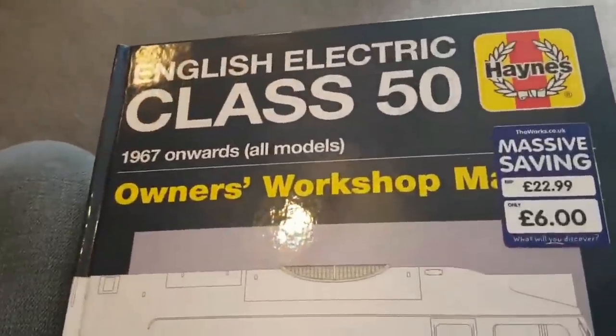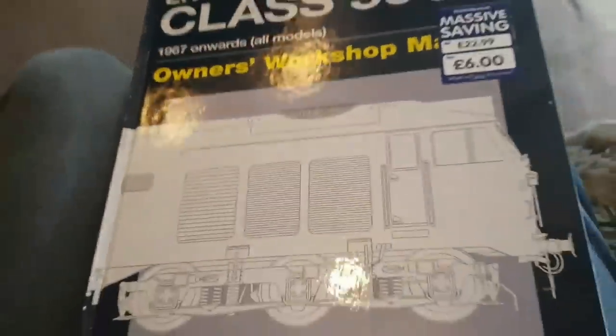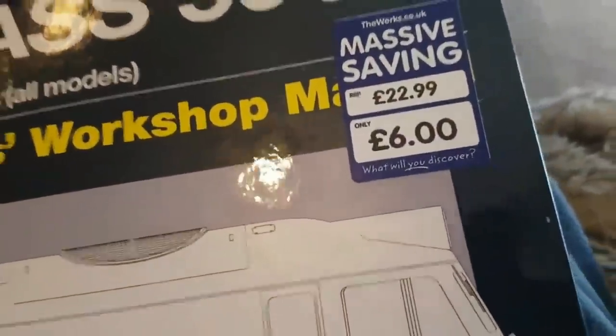But anyway, I bought this book yesterday, The English Electric Class 50, which is about trains. Well, bearing in mind how much else during this video you totally fail to understand, I'm actually amazed that you realise that the book you purchased is actually about trains. Another saving there. Anyway, here we go.